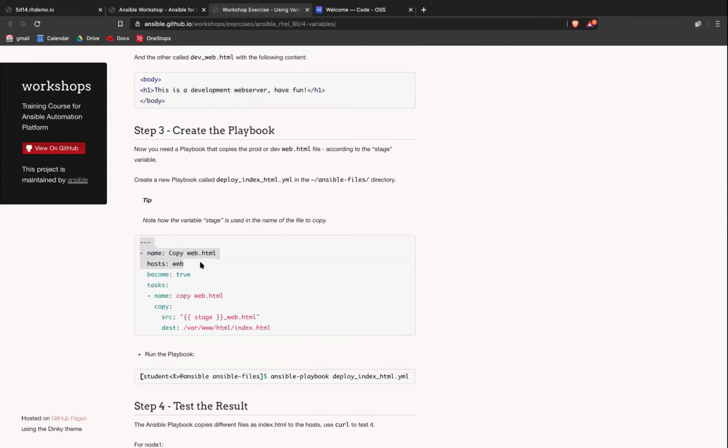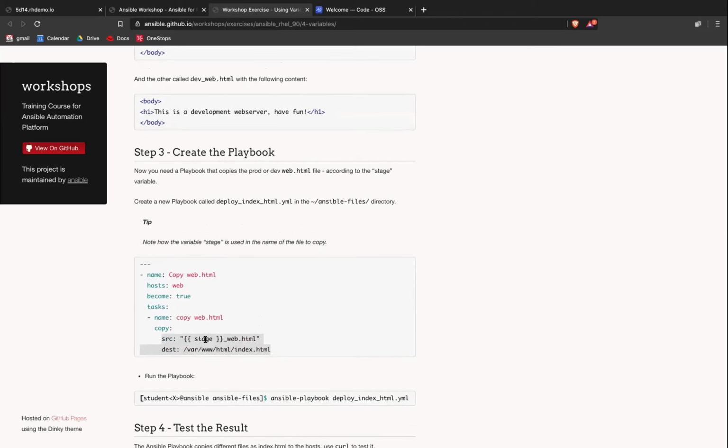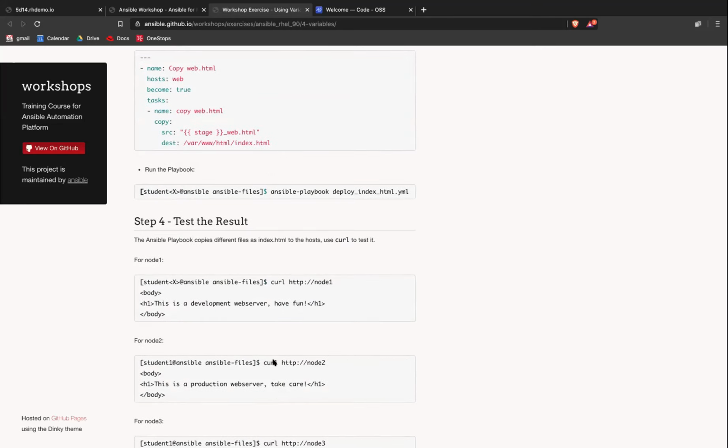It does have you create another playbook. Once you get into the playbook, you start it again with three dashes. Again, you can copy this and paste it. It has you enter the task name, which is copy this web HTML to the correct system. Basically, you're going to use the copy module, and it'll take the source from whatever you set above that meets that stage variable, whether it's dev or prod, and apply it to the system appropriately.